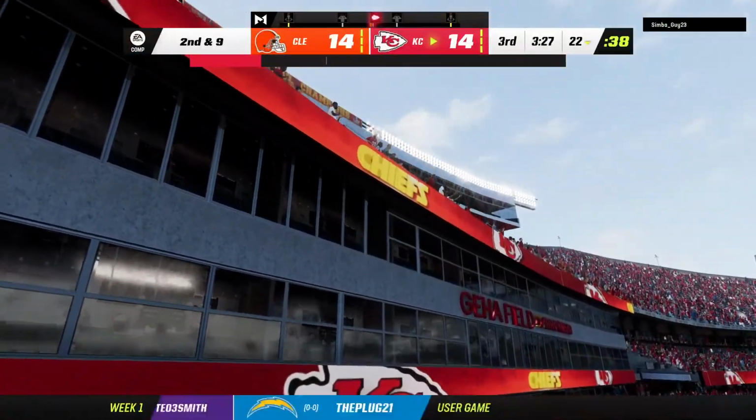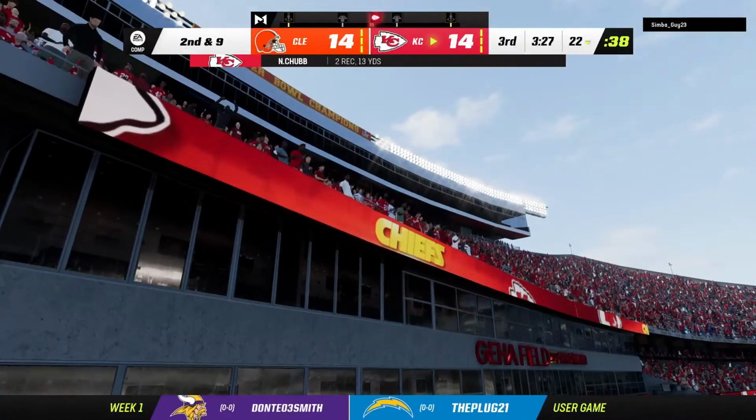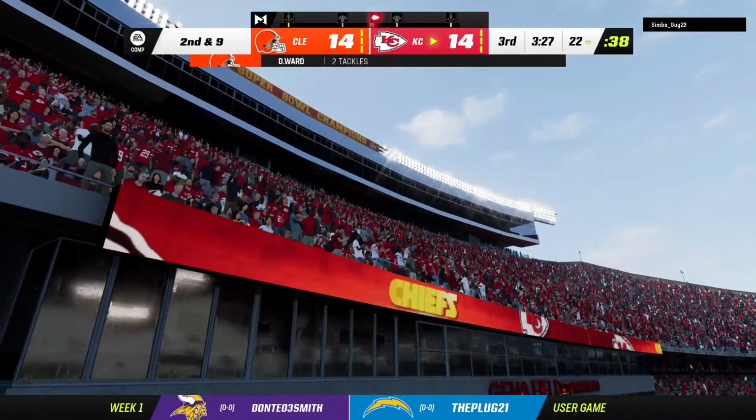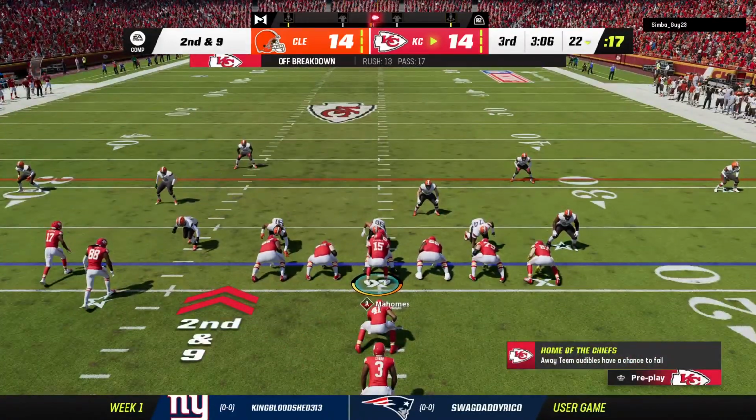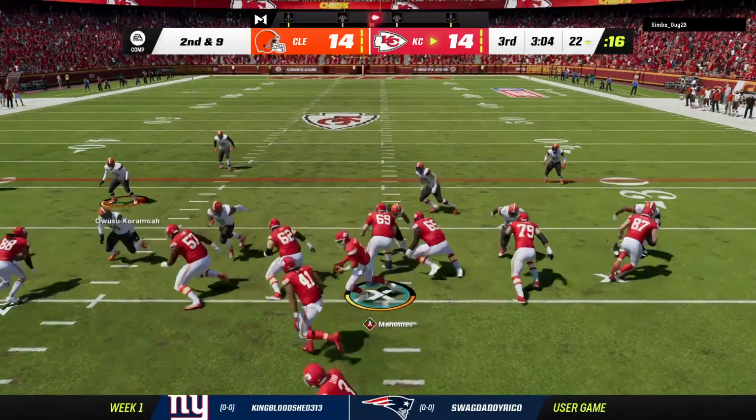It's 2nd down. As a defense, you're more balanced when you're in zone coverage because you're able to keep your eyes on the quarterback and see the play develop in front of you. They're able to keep the quick pass in front of them and stop it right at the line of scrimmage.